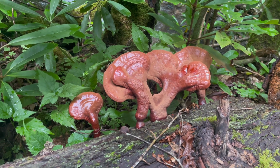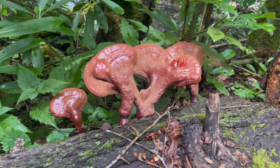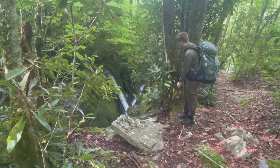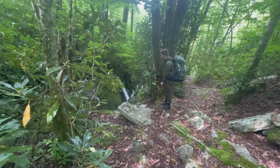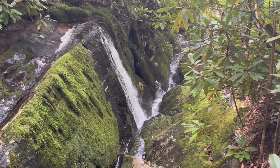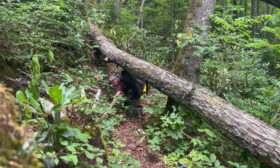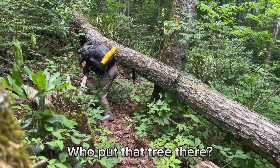That's got to be one of the weirdest looking mushrooms I've seen. It almost looks like plastic, doesn't it? Yeah, it's like shiny. I kind of want to take off my backpack and go stand on that. Who put that tree there?